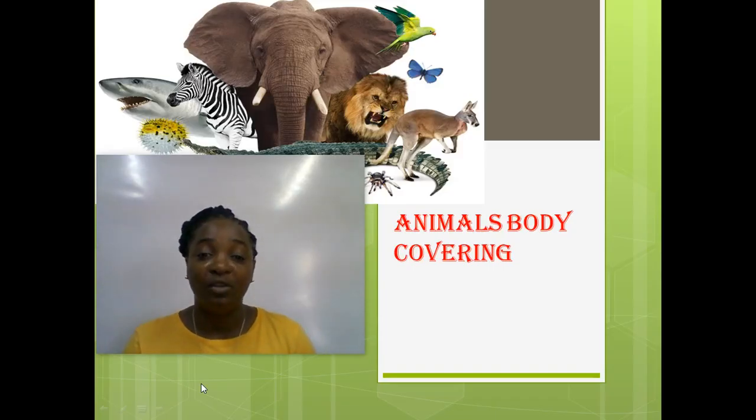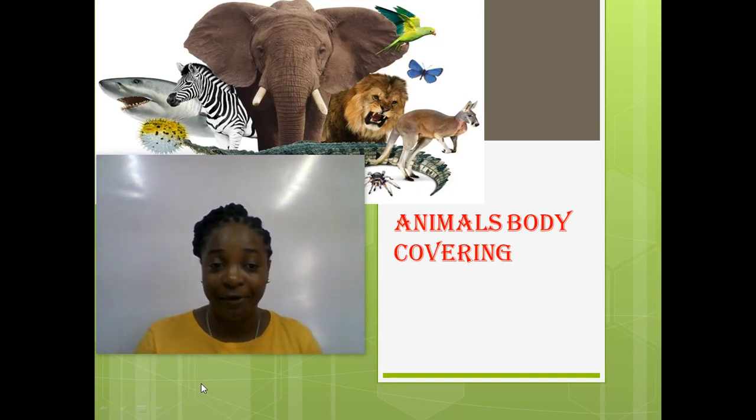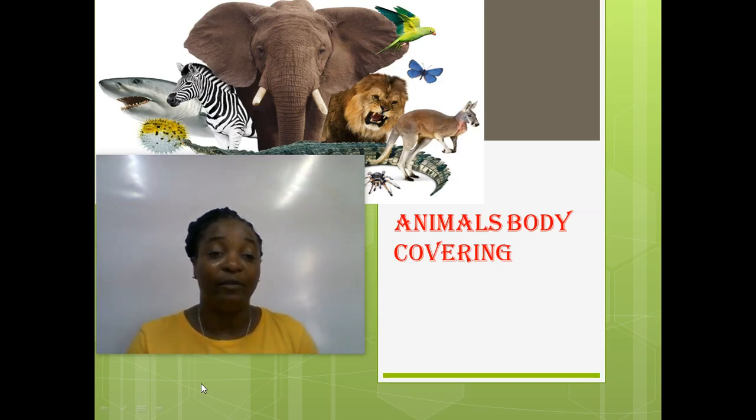We looked at animals with different body covering. Some animals had hair or fur, some had shells, some had scales, and some had feathers.